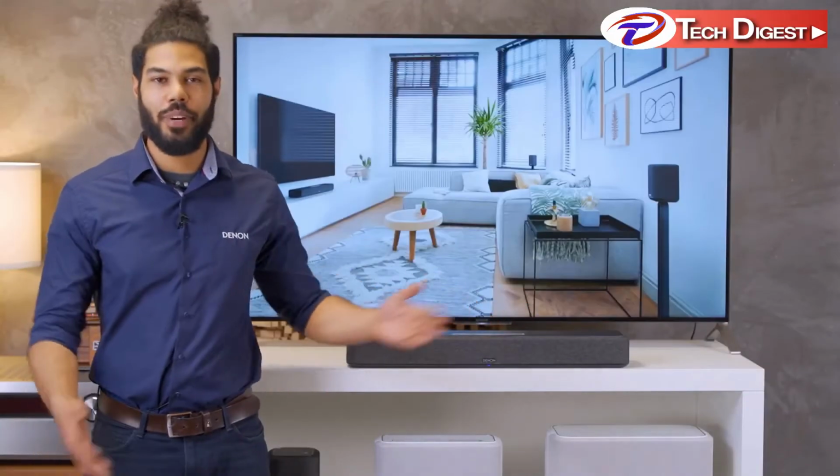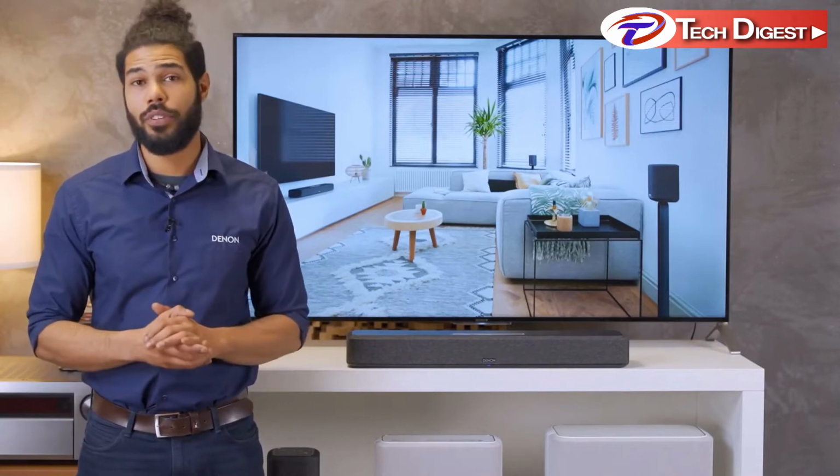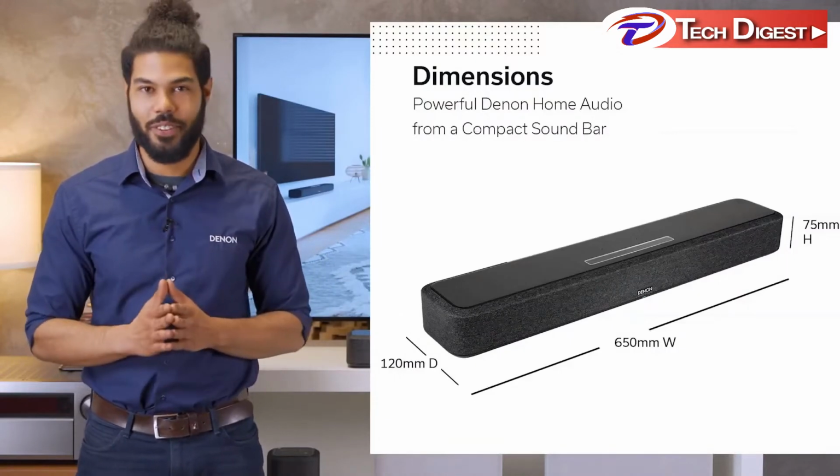Starting with the size, compared to traditional soundbars, the 550 is small. So if the area around your TV is limited, no worries. The 550 can fit perfectly and does not bother your interior.